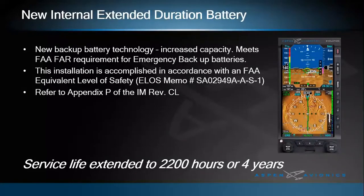Some technical information for the dealers or the technicians that have tuned in. The new backup battery does have an increased capacity and meets the FAR requirement. It's 23.1353 part H for the backup batteries. Not only does that battery have an increased capacity, but because of the new components and the new processor, the Max unit is much more efficient using that battery. It also runs noticeably cooler than the legacy stuff.